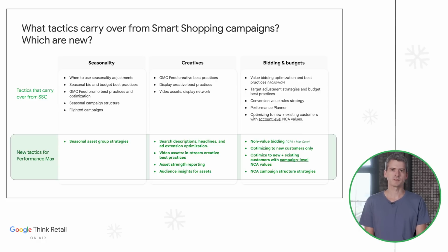What is exciting are some major new bidding features to Performance Max. We now have non-value-based bidding for Performance Max, just target CPA and maximize conversions, a first for shopping smart bidding, but we still see better value lift with value-based strategies. For advertisers that want new customers, they have even more options with Performance Max, such as the ability to optimize only to new customers and their actual values.